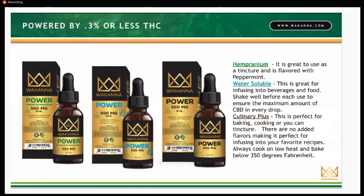The other 2 essential oils are turmeric. We know about turmeric. Many of us on the line use turmeric. Well, turmeric is already in the product. Turmeric is a powerful anti-inflammatory, as well as peppermint, which gives the product an amazing taste.